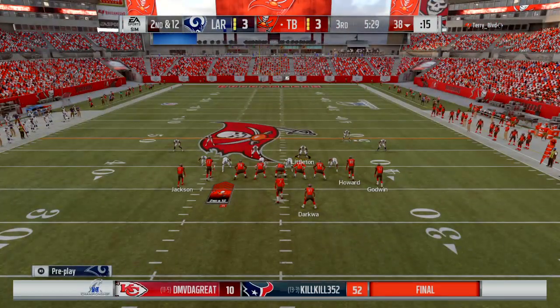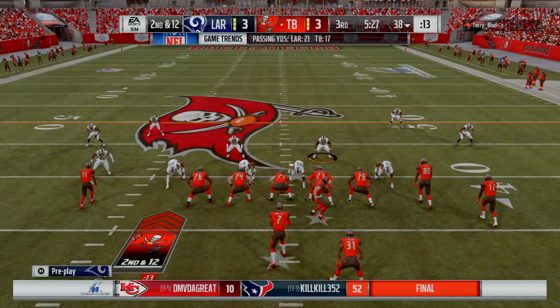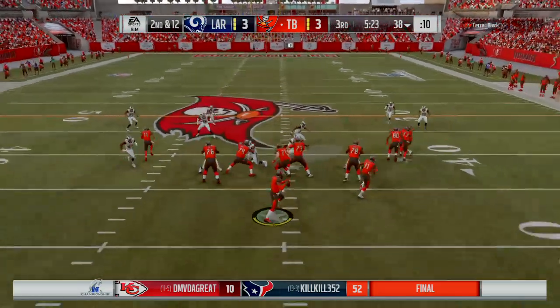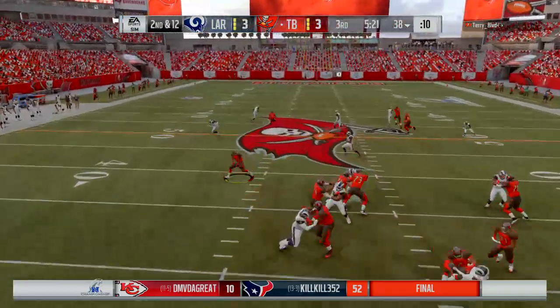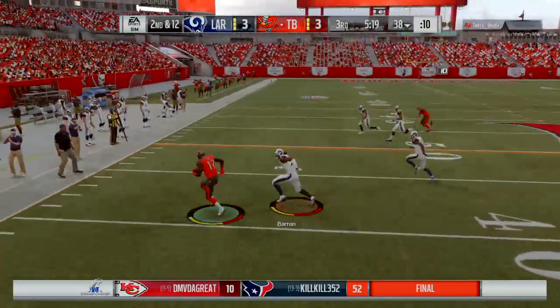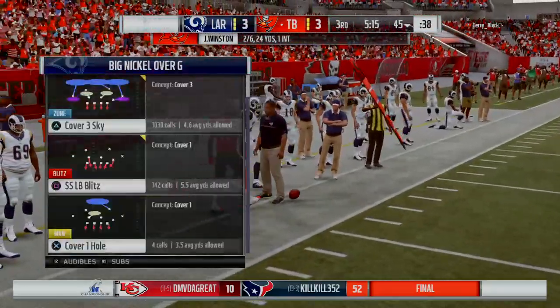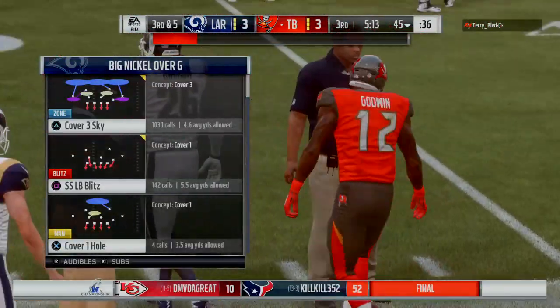Now a 2nd down throw for Winston. Over the middle, he finds Godwin, complete. And he'll be brought down right at the 45-yard line. The reception good for 7.